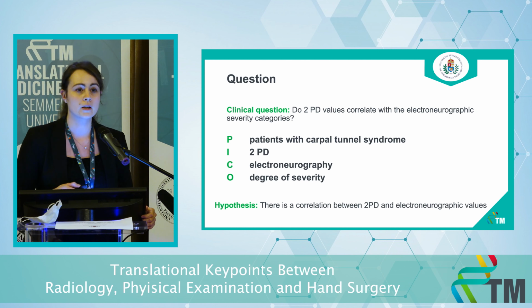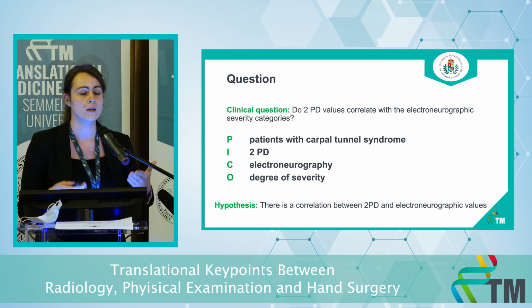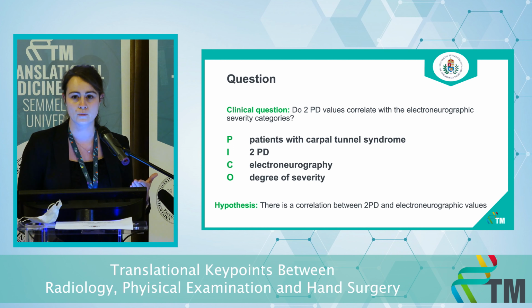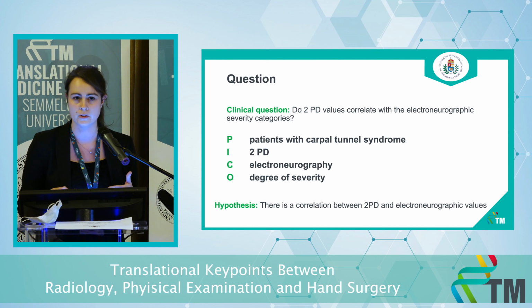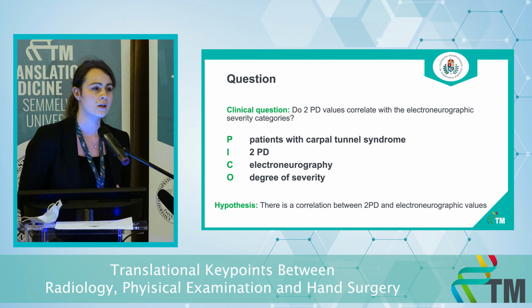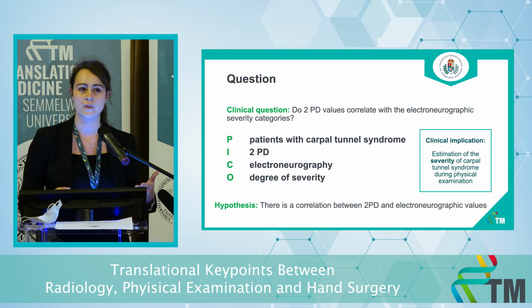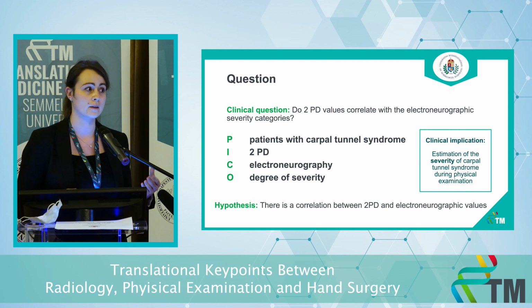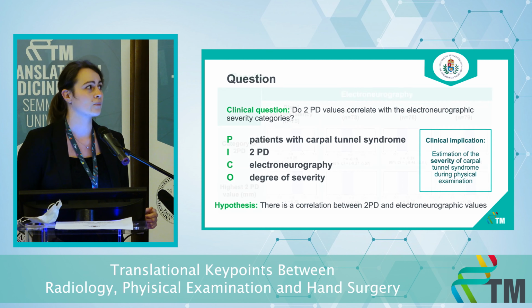We consider this research important because if we could state that there is a correlation between the two-PD values and the electroneurography results, it would mean that based on the two-PD values, we could estimate the result of the ENG studies, and therefore we could start planning the operation sometimes weeks before the actual results, and this way we could facilitate the diagnostic and therapeutic procedures for the patients.